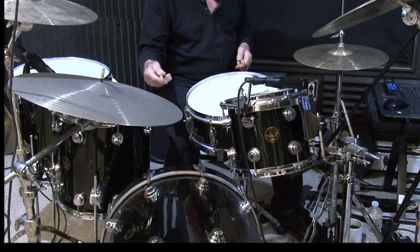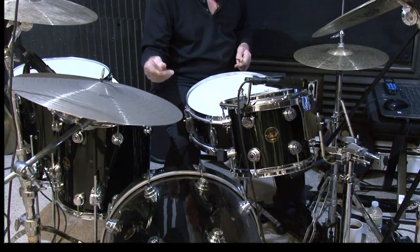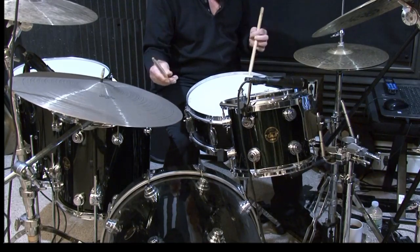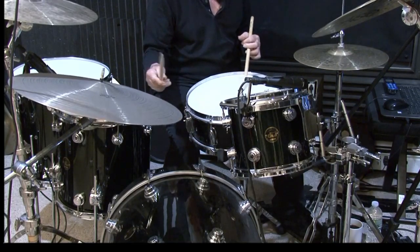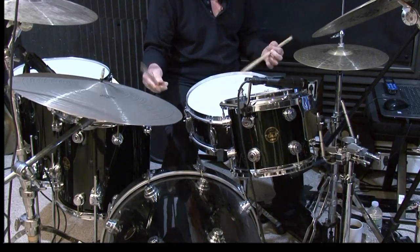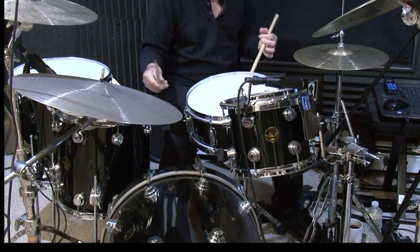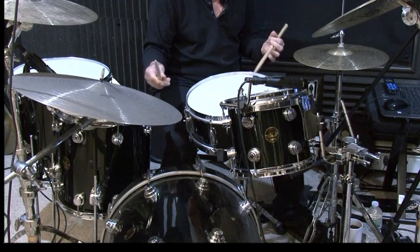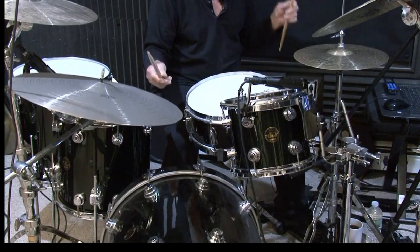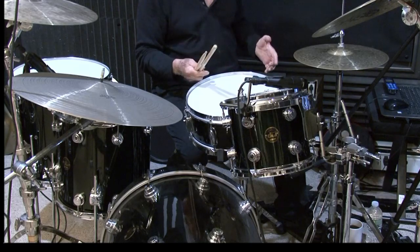If you can't get the free stroke down in there, play quarter notes. 1, 2, 3, 4. Play the quarter notes. The doos will come in there, though, you'll feel them. 1, 2, 3, 4. 1, 2, 3, 4. 1, 2, 3, 4. Now, each line has its own personality.